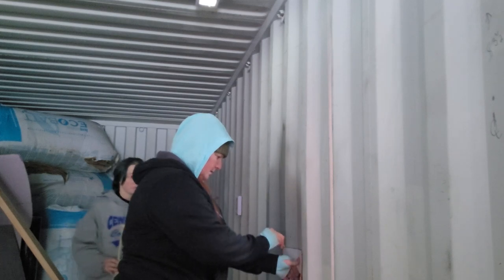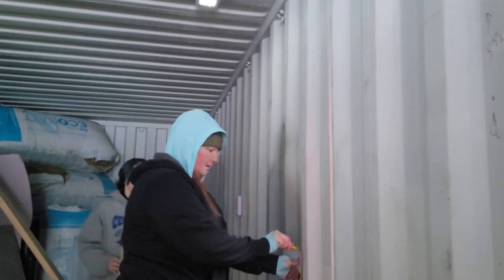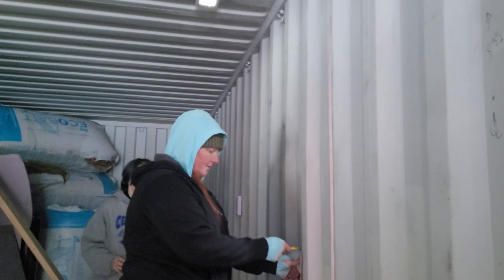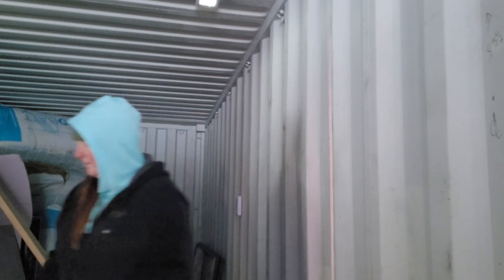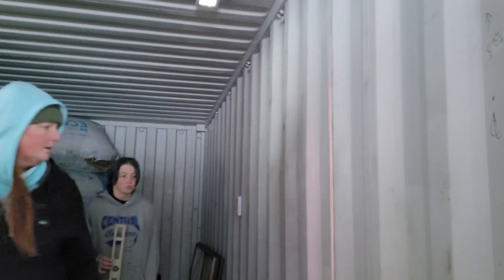So I know it worries some of you guys that we're not spray foaming and all of that kind of stuff as you normally would, but I can't start a can and then have it last. I have to use that can all the way. So that's why.